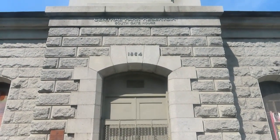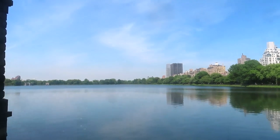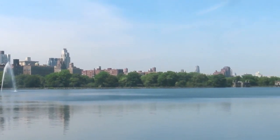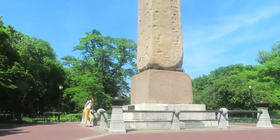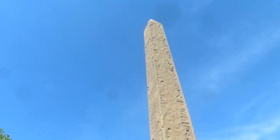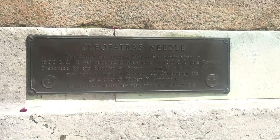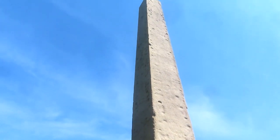Now we're at the reservoir in Central Park. Here we are in Central Park at the obelisk. It's from 1600 BC. It was presented to the city of New York by the Khedive of Egypt in 1881. Rabbit in Central Park.